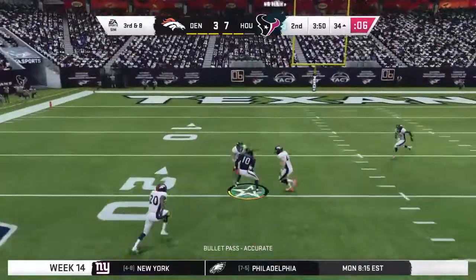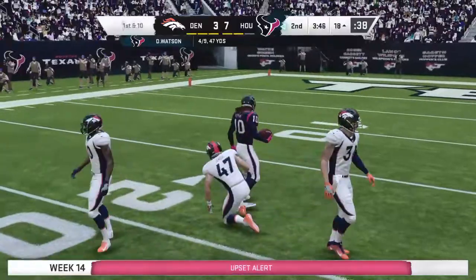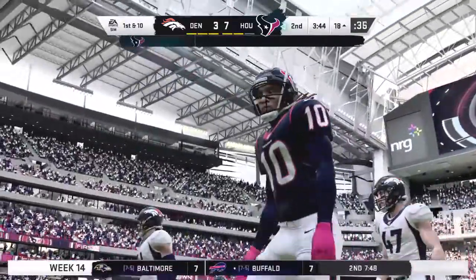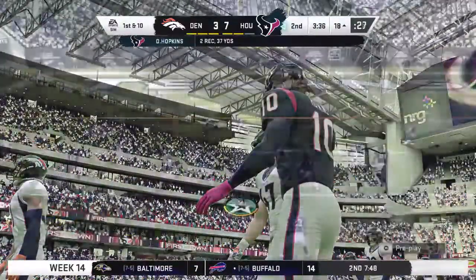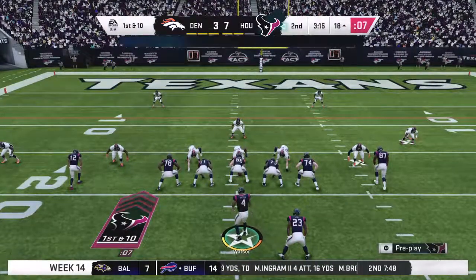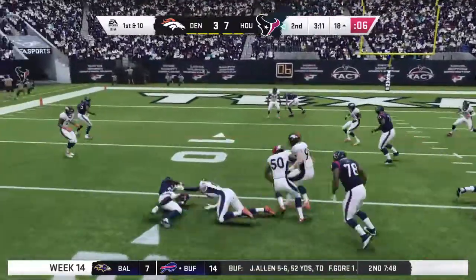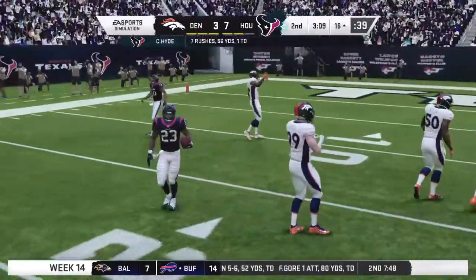Here's Watson, and he's got the completion to Hopkins. And this is going to be another 1st down as they'll make the tackle at the Broncos 18. Solid catch there for a man who's been so brilliant this year. Worth pointing out, as we were talking about earlier, there has never in the 60-year history of the award been a pass catcher, tight end or wide receiver, that has taken home the MVP trophy.